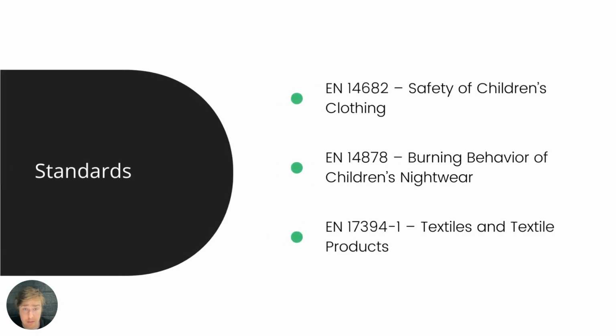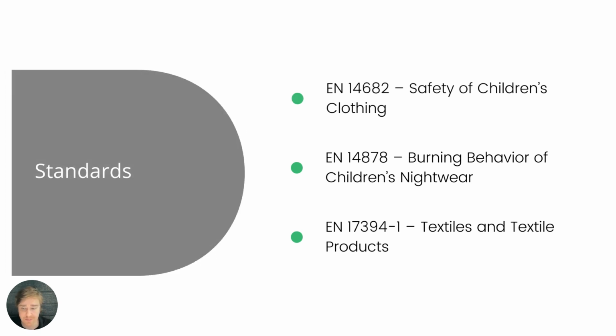And luckily, there's a variety of EN standards that apply to children's clothing in the EU, covering general safety aspects and also flammability. You can find a list on compliancegate.com, by the way. So where REACH covers substances, the GPSD and EN standards as a whole go beyond that, because safety is not just about heavy metals and chemicals.